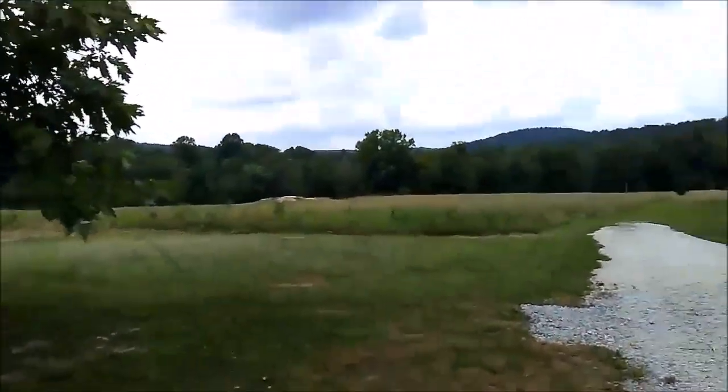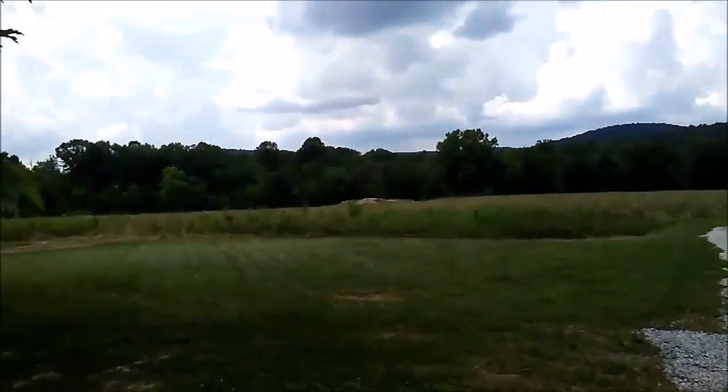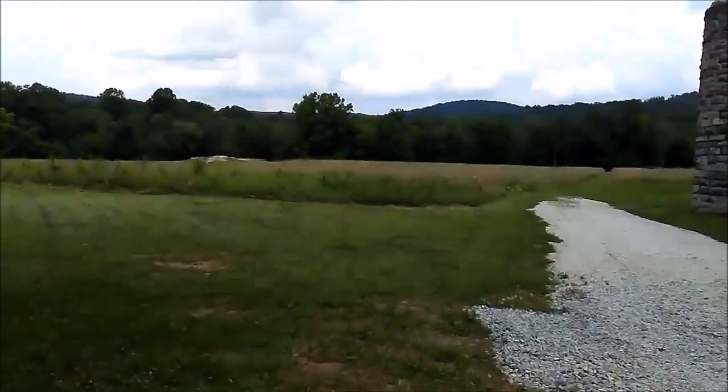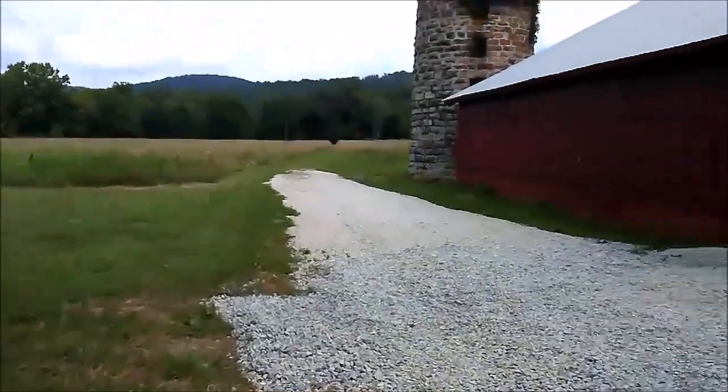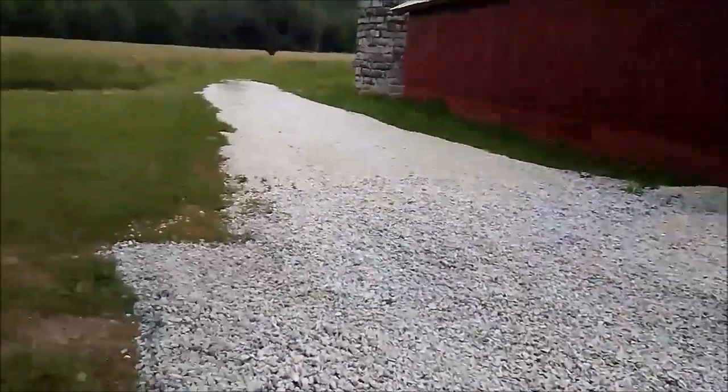Now off to explore. Here they've got like a makeshift foxhole out here where you can watch demonstrations a couple times a year. We try to make these adventures a little more wheelchair friendly, but as you can see, we're having a little trouble on this gravel.